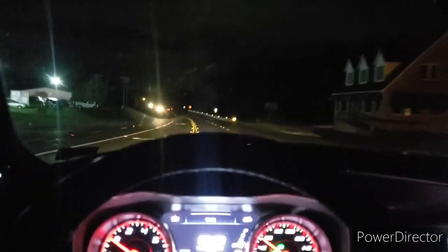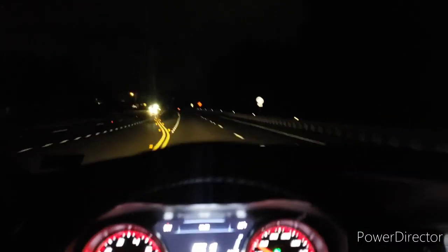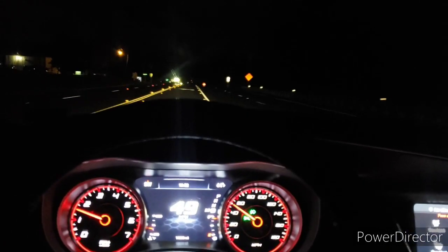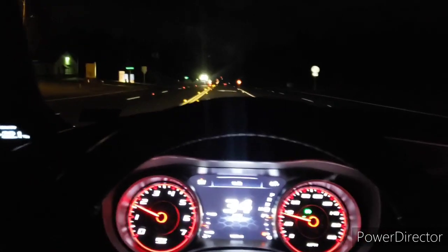Hold on, let me see. The trans doesn't do anything on its own. Like, that's me putting it in drive. But it'll shift back down into the wrong gear and then never upshift. Like, it just kind of gets stuck.